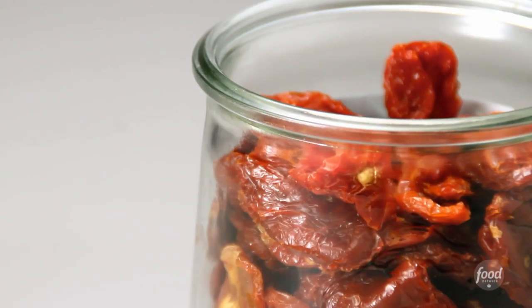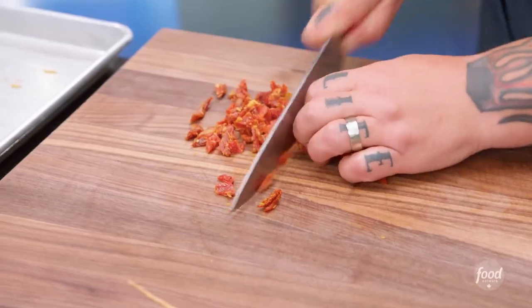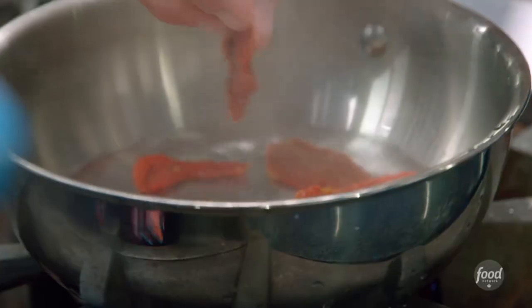Sun-dried tomatoes. We grow so many tomatoes that we needed to sun-dry them in order to preserve them. You can use it to enhance flavors in sauces. You can use it to get better flavor out of your regular tomato. You chop them up or puree them, add a little bit of water, and then fantastic.